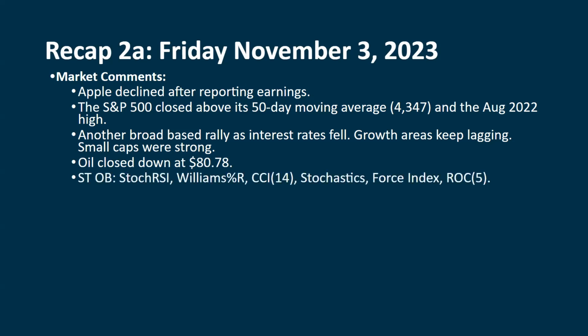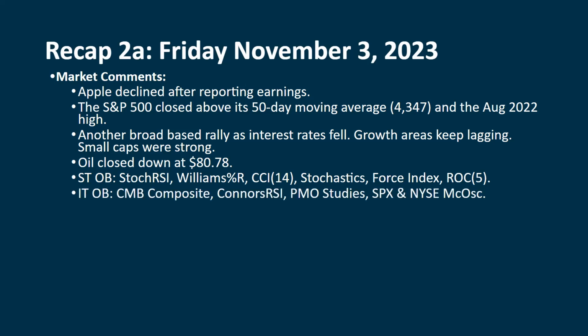And here's our list of the short-term extreme positive readings. We have the Stochastic RSI and the Williams %R, two very touchy short-term indicators. Just the CCI 14, the 20 isn't quite there yet. Our short-term stochastics, the force index, which was already on the list, and the rate of change going back 5 periods. We're seeing a little bit in our intermediate term.